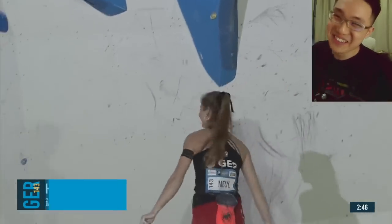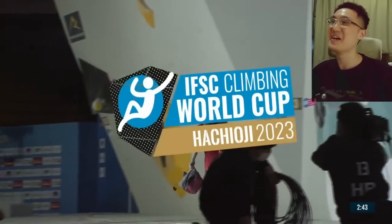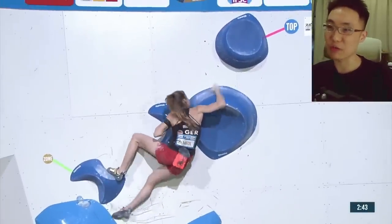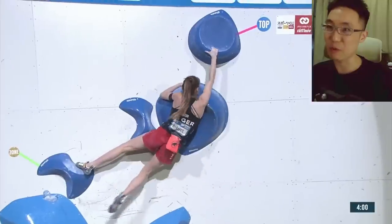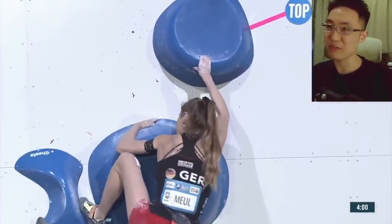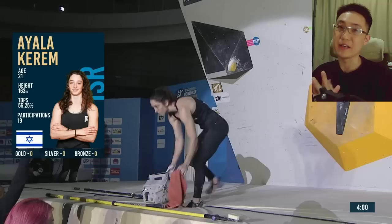Oh my goodness. So strong, so precise and technical. Everything was patient, everything was precise. That was amazing from Hannah Mill. So she uses a lot of bicycles and toe hooks. This was kind of strenuous, but she managed to get her weight nicely. Oh, she cut loose here, so strong, hanging on with the right hand, but she bicycles the bottom pinch to ensure the match was secure enough. So good, Hannah Mill.